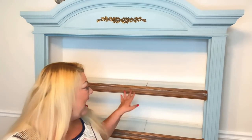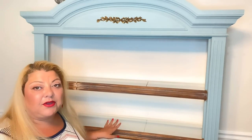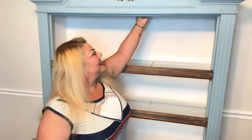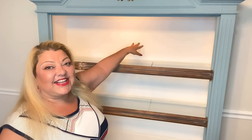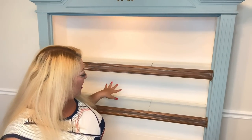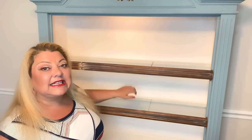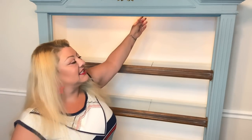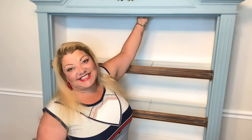Okay, so this is my hutch, my brand new, brand new to me anyways, a French country little hutch. I will give you a full tour of it after. It's got three beautiful shelves. They are glass shelves, and I'm gonna show you something. It's even got a little light in here. So at night, it has a little ambiance, and because it's glass here and here, the light shines through. I love it. That was another reason why I wanted this little hutch.